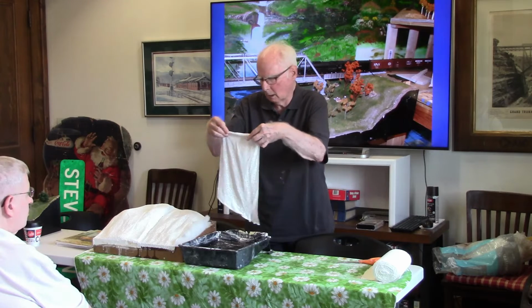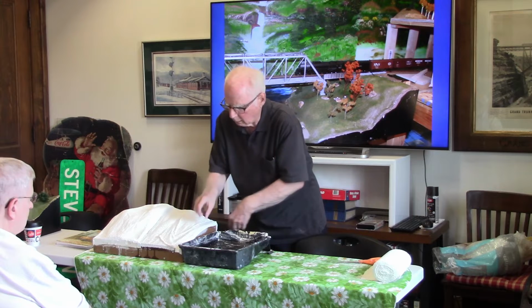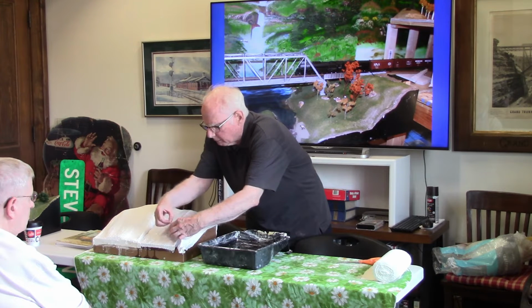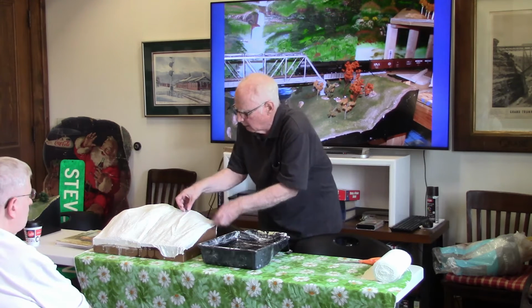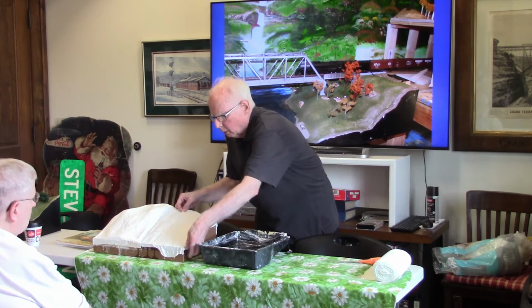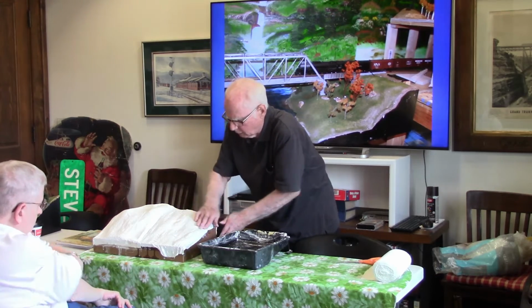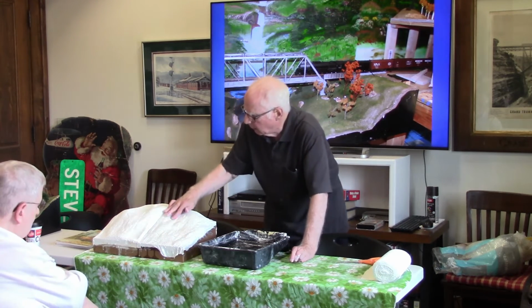Now with trees, I use hot glue. This is acting up a little bit, you can just straighten it out. Now this crease is not good, but you have some time to work it and stretch it and do whatever you want to do with it. You let that dry 24 hours, you said? Okay. So I will do this one and let that dry 24 hours and do the second one.